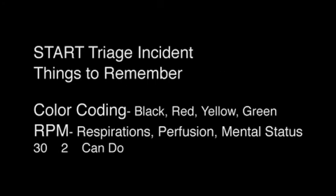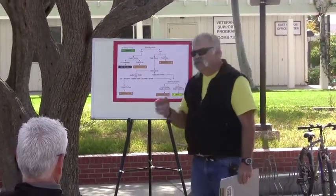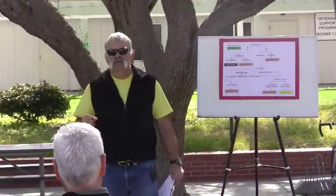So here's how it works. START triage uses three things you're going to remember. Color coding: black, red, yellow, and green. It uses RPM, which stands for respirations, perfusion, and mental status. And then the acronym or the numbers, 30, 2, can do. So everybody say RPM. RPM.